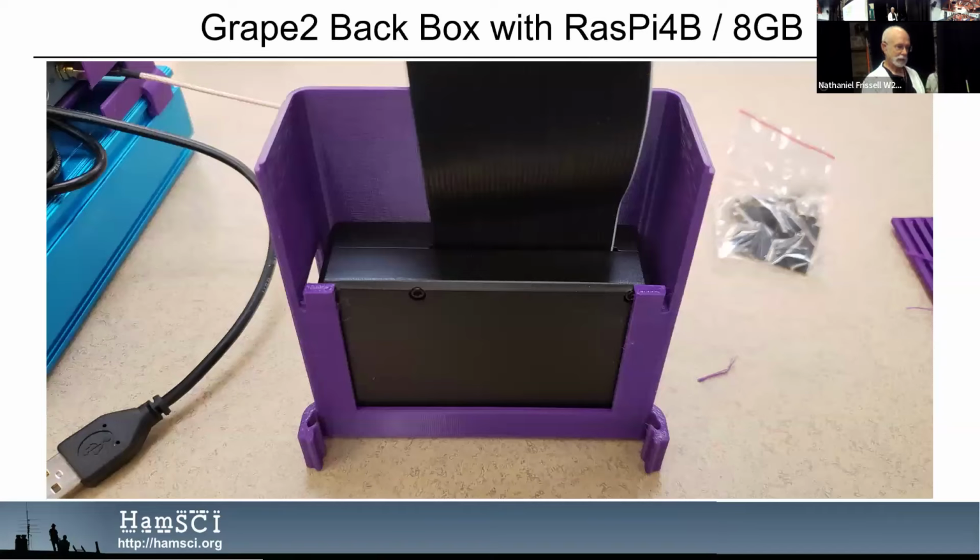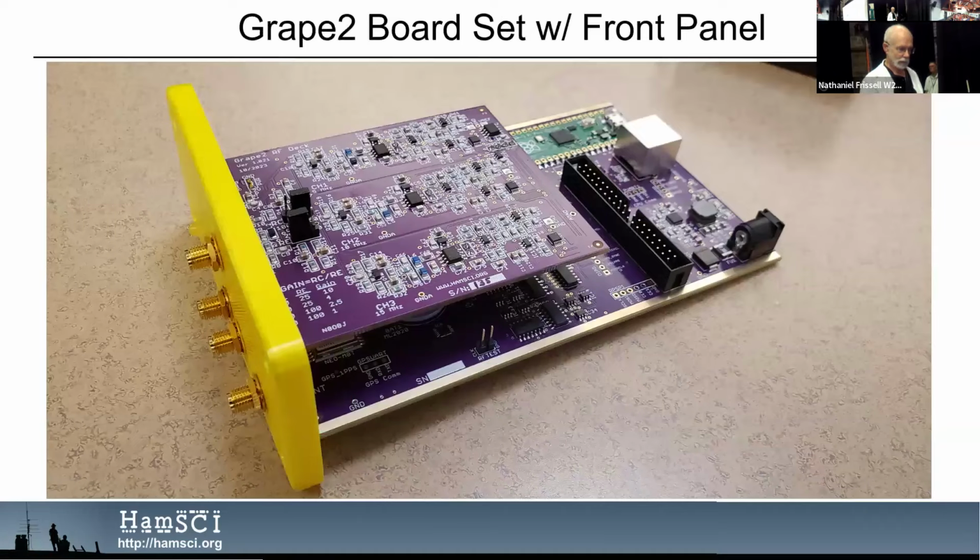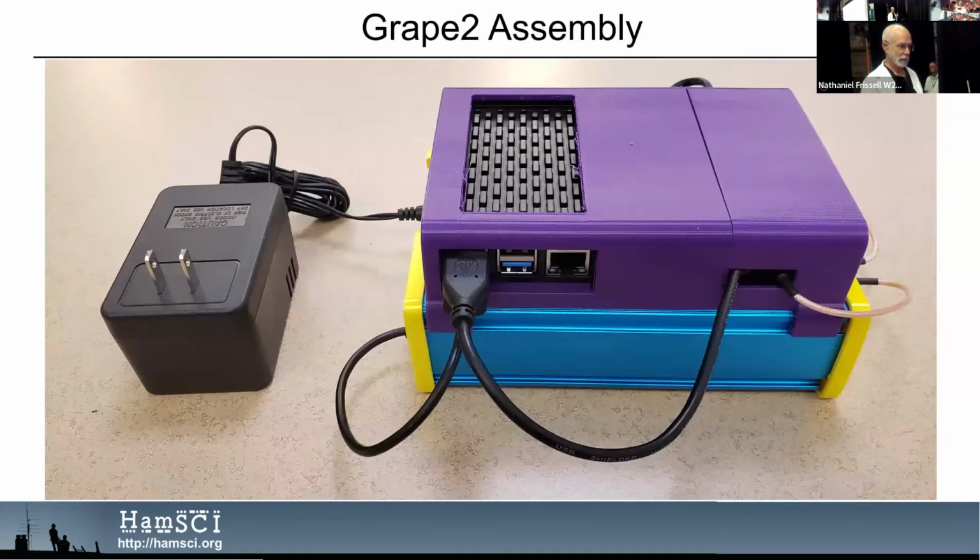The back of the case on the top houses the Raspberry Pi. When you put them together, it looks like that. The Raspberry Pi cable then comes out and plugs into the back of the unit where that 40-pin ribbon cable is inside the case. When you put it all together, it looks like that.